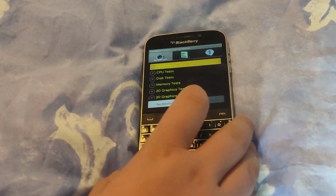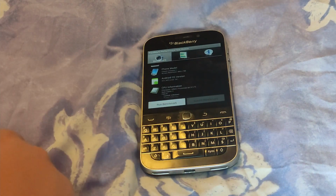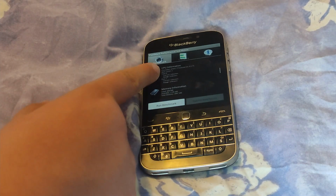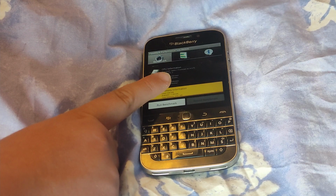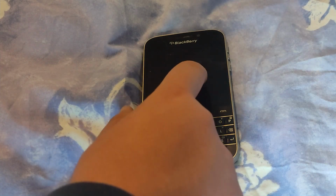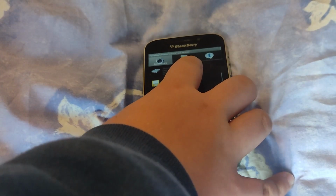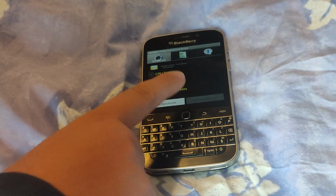So let's open system and see the specs. So it's a Classic. It's got an 800 by 800 screen. Android 4.3 API level 18. Also, it's not all 4.4. It's got an ARM v7 processor, which is a Snapdragon S4. It just doesn't show. Oh, it stopped. Android on Blackberry 10 is not very stable, so hopefully it won't crash. It's got 2 gigs of memory, 16 gigs of storage, and that's basically all the specs. Run benchmark.